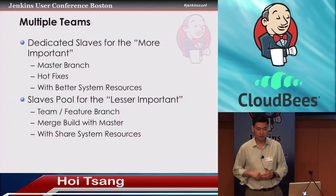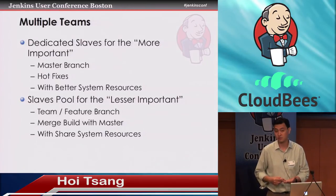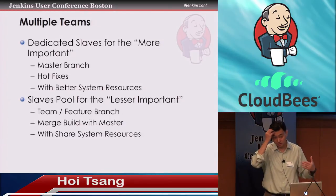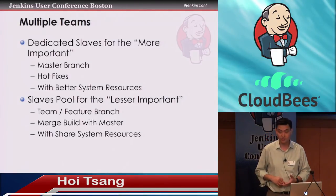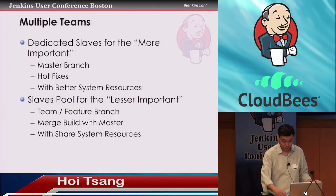we have dedicated slaves for the more important jobs. For example, for the master branch and for hot fixes, those are the types of jobs that we give better system resources. For example, we put an SSD inside the servers, so the build job runs a lot faster. You do need to run an integrated build. I think we tested at least 30% faster, right? And you could have a pool of slaves just for the less important build jobs, maybe a team or feature branch or a merge build with master, that use a shared pool.